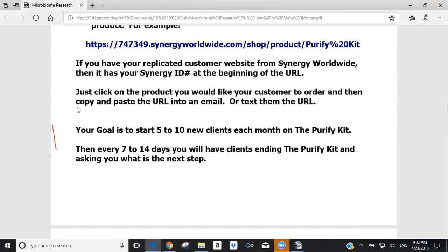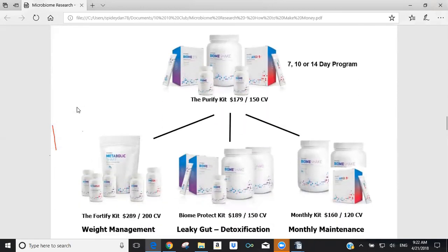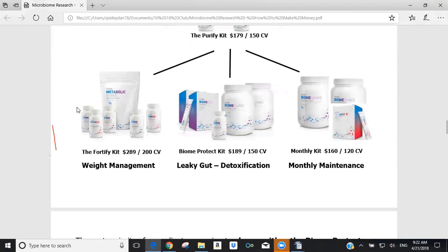Now, your goal is to start 5 to 10 new customers each month on the Purify kit. And if you do that, then every 7 to 14 days, you will have clients ending the Purify kit and asking you, as we talked about before, what is the next step? What's the next step after the Purify kit? It's going to be one of 3 choices. Fortify kit, especially if they're looking for weight management issues or they've got extreme autoimmune diseases. If their leaky gut survey showed that they had a lot of issues in this area, then the leaky gut, or what we call the Biome Protect kit for addressing a leaky gut and detoxification, or the monthly maintenance program.